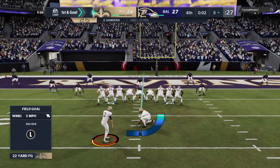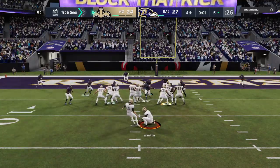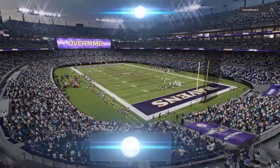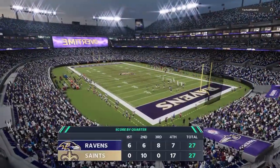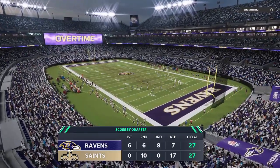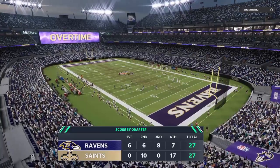With 2 seconds left in regulation, this to force overtime. And his kick is good. And that's going to tie the ball game at 27-all. And here in overtime, if the team that receives the ball scores a touchdown, it's over. If they don't, we can still have some more football.